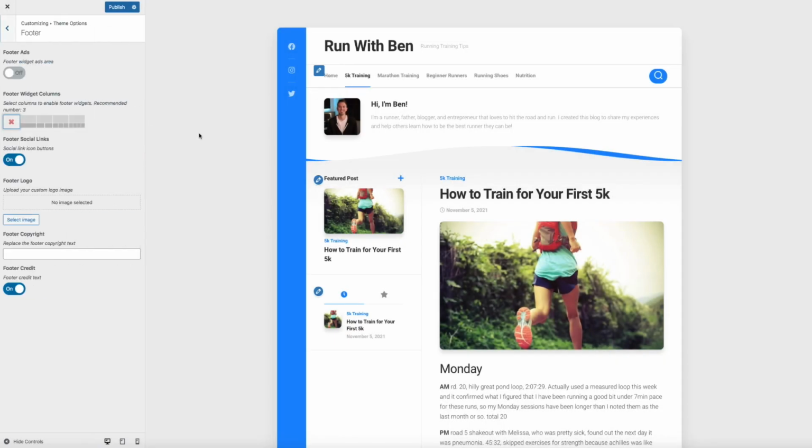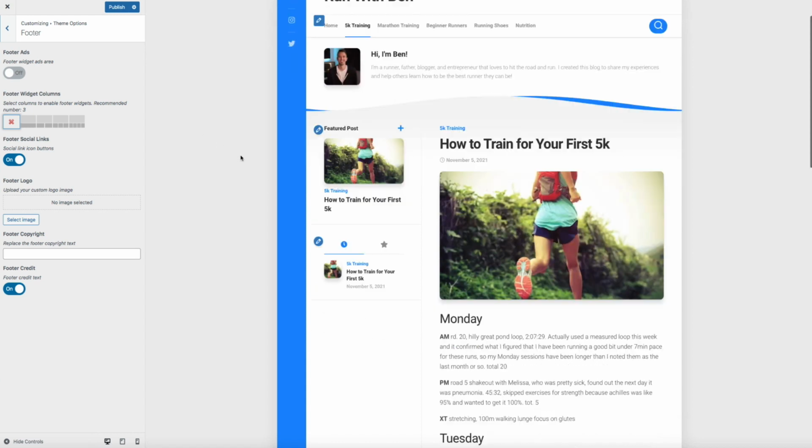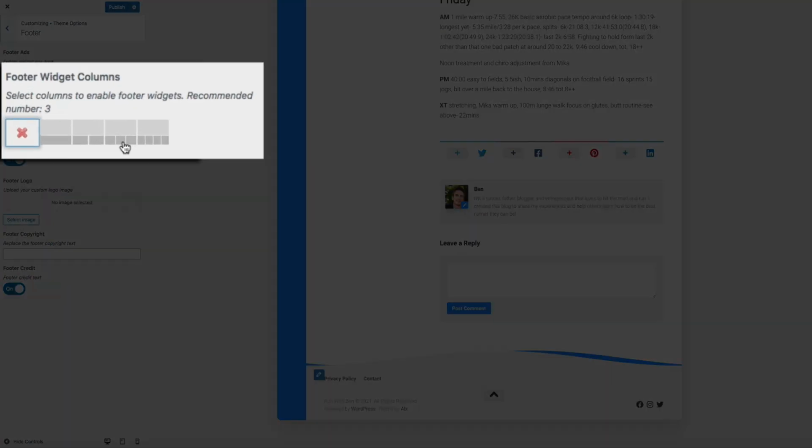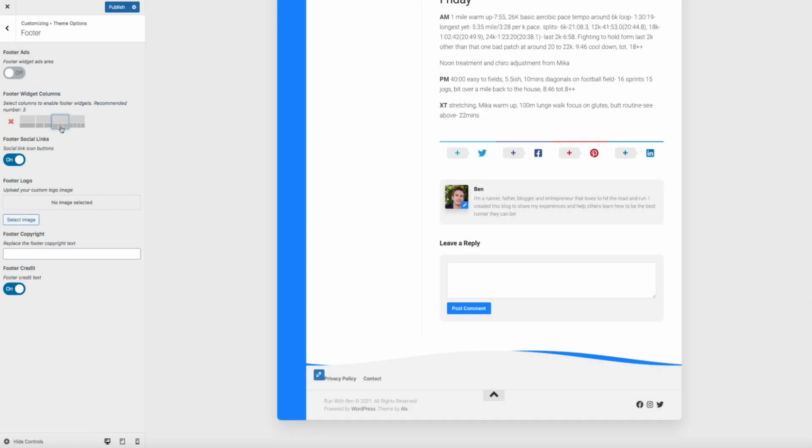And this will give you some additional configurations for your footer, like adding widgets. So if you look at the Footer Widgets column section, you have the ability to add various columns to the footer. For this example, I'm adding 3 columns to the footer, so I'll select the icon with the 3 boxes, and this will give us the ability to add additional widgets to the footer.